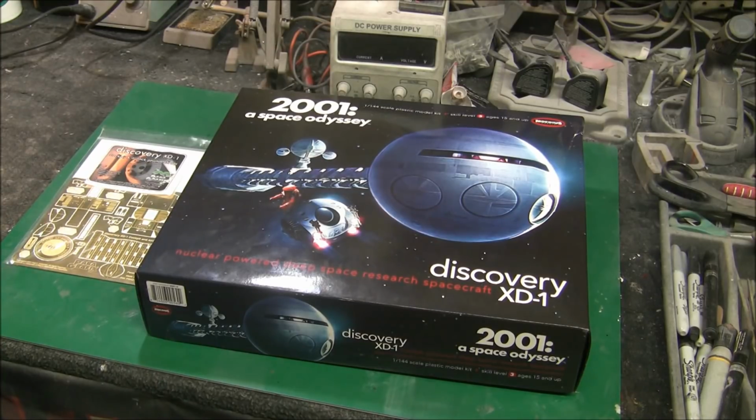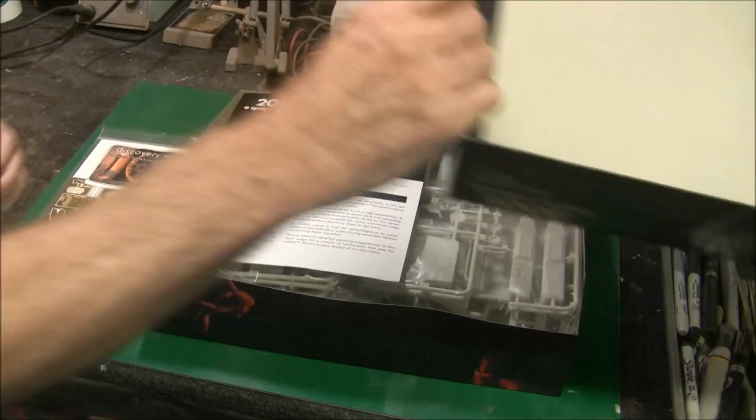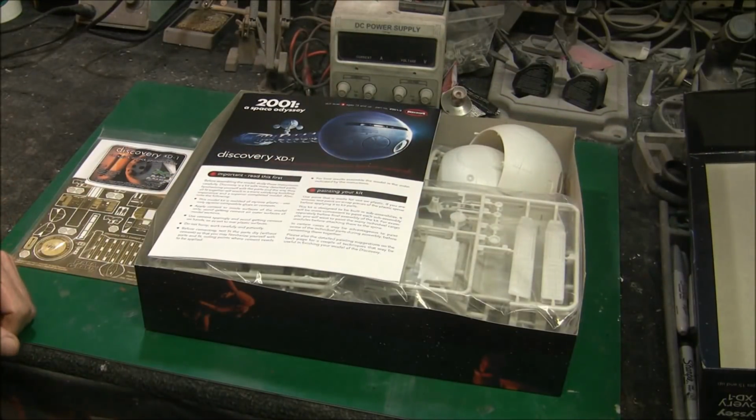All right, everybody. We made it over to the bench, and it's time to get started on this awesome model. Really excited to get going here. We'll take the lid off the box and show you a basic overview of the kit. I'm not going to do a full in-depth review in this because it's already been done several times on YouTube that you can check out.